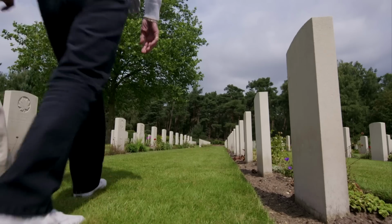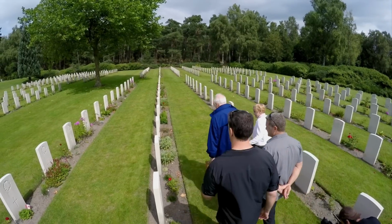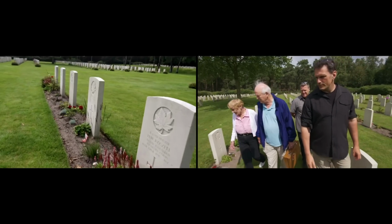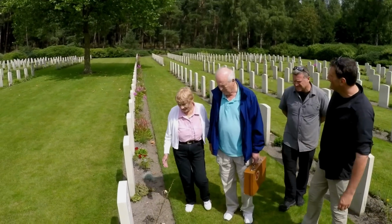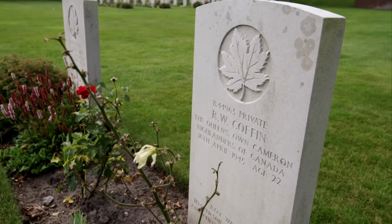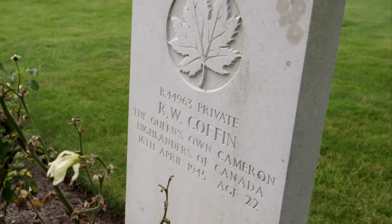It was here that many of the men that Frank Armstrong tended to during the last couple of weeks of the war now lie forever. These are all soldiers that were killed in the Battle of Groningen. 15th of April. And this soldier here, Private Coffin, was from your father's unit. And he was killed on the 16th of April, just in the final moments of the Battle of Groningen. And you can imagine what your father faced on a daily basis.